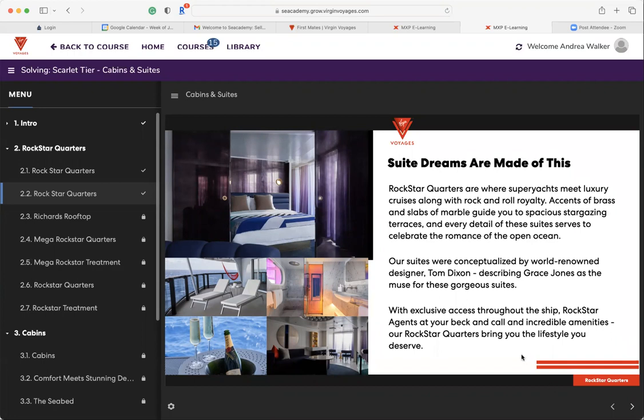Suites were conceptualized by world-renowned designer Tom Dixon, describing Grace Jones as the muse for these gorgeous suites. Exclusive access throughout the ship, Rockstar agents at your beck and call, and incredible amenities. Rockstar quarters bring you the lifestyle you deserve.